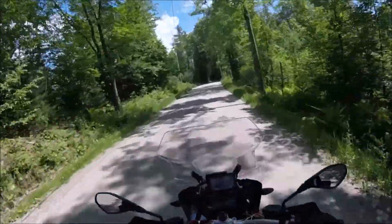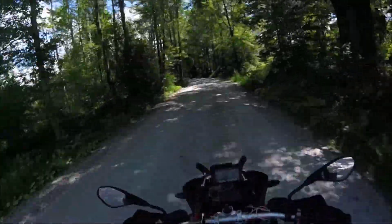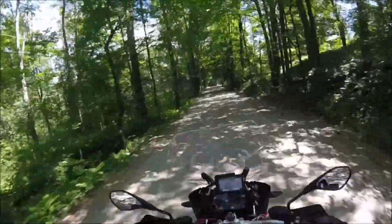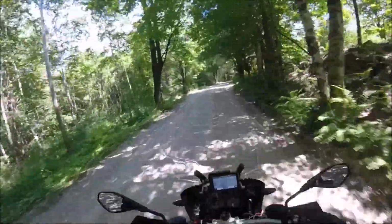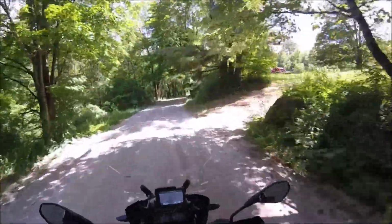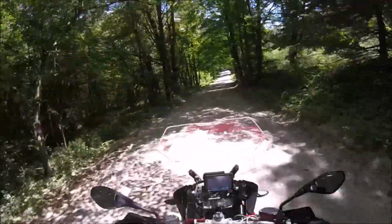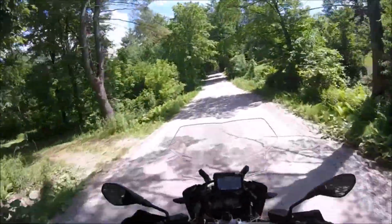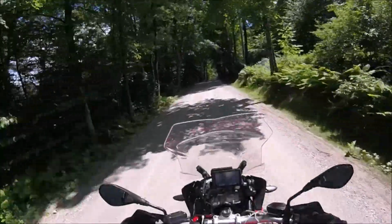They like the solitude and the natural forest that's around, mountains to hike, lakes and ponds to swim in. So it's just a great state to ride your motorcycle, and I often return to Vermont because it's just beautiful.